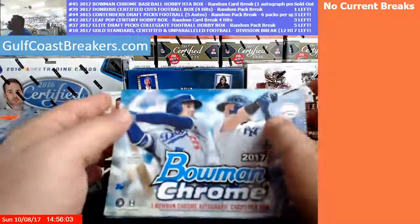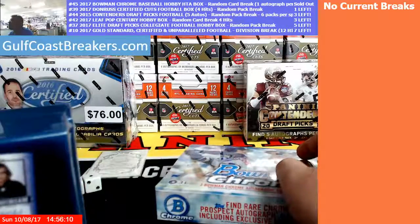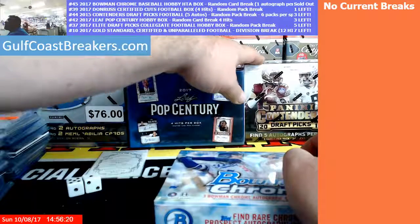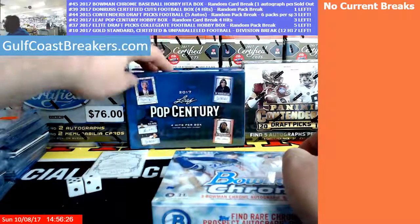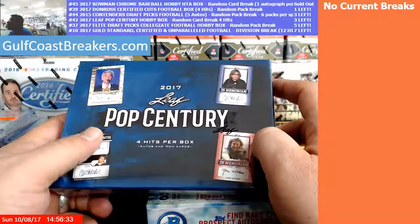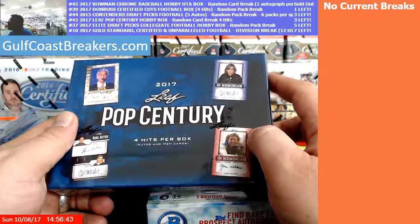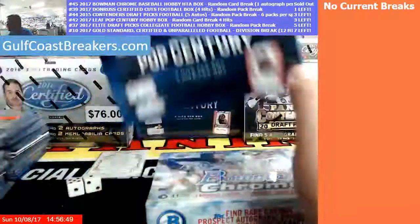Also, I have a few spots left. I have 1 spot left in the Donruss certified cuts, which are right behind here. That's $13 a spot. When we fill that up, I'll do that break. We got 3 more spots in the Contenders left over here, and I think you get 6 packs. So there's 5 autographs in the box there, and we do have 3 spots left in that. Do have the Pop Century that came out Friday. There's 4 autographs or memorabilia in this box. I think it's 3 autographs guaranteed, and then you might get a memorabilia, and some of the memorabilia are autographed. But I have 3 spots left in that also.